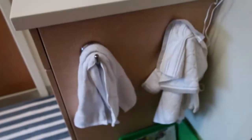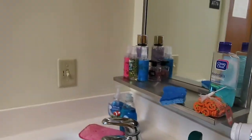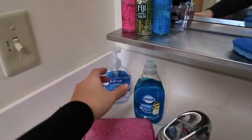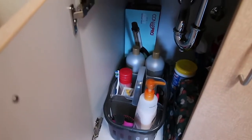So to the left of the mirror, we have the sink area again. This is our recycling bin because you should always recycle. And we have my towels, we have my roommate's towels, and her name is Liv, by the way. We have other basic necessities here, my perfume collection, our sink, and our dish soap, the tiny baby bottle, and my sponge, and then underneath we have this storage area, and that is where I keep all my stuff.